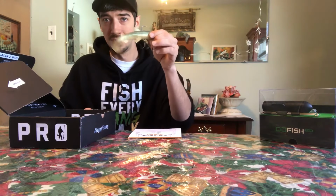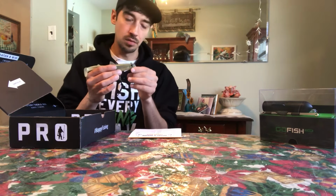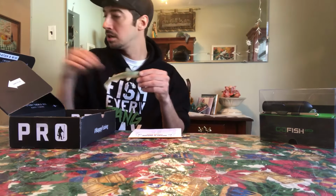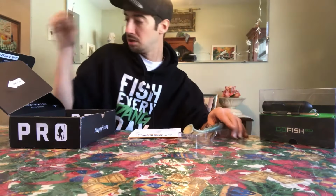Look at that. This thing is wiggling like a maniac. It looks pretty realistic. You can see the mouth. It's pretty good. So there's that, and that's our search bait. Pretty sweet.